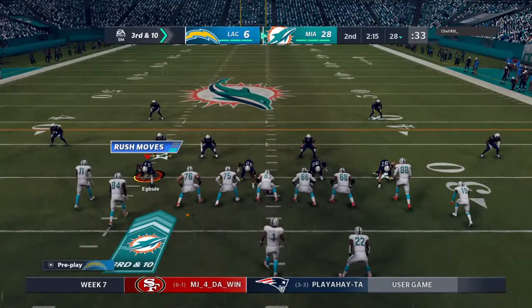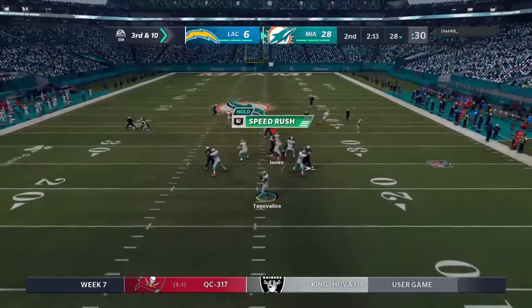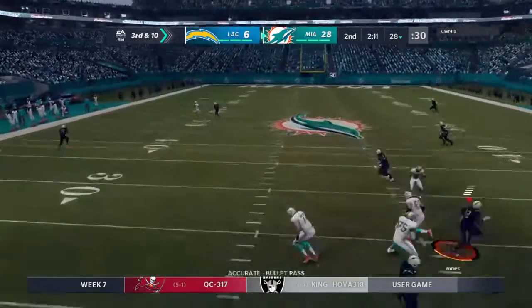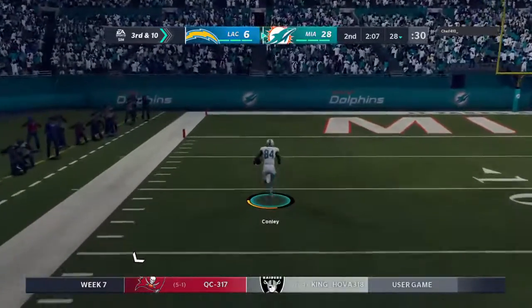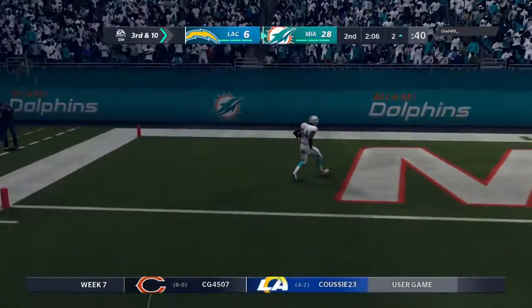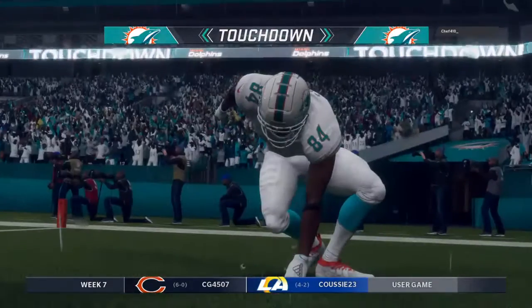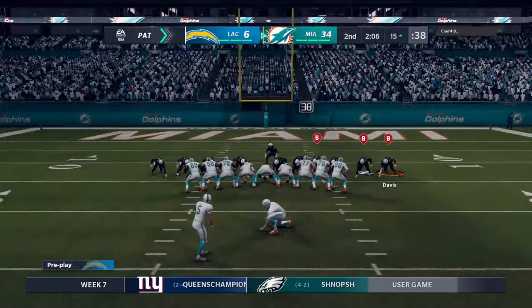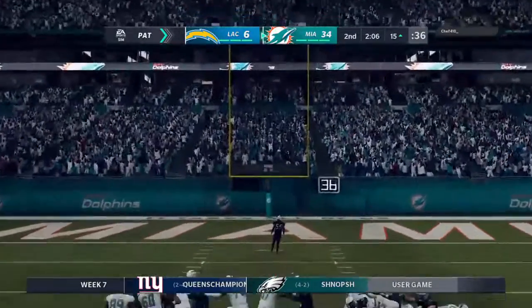Don't be surprised to bring a little pressure on this snap. Now they face a 3rd and 10 after back-to-back incompletions. He's going to go deep for Conley. And that's caught inside the 35. And all the way in for a Miami touchdown. Chris Conley, his 3rd touchdown now on the year. And the Dolphins are able to grow their lead.